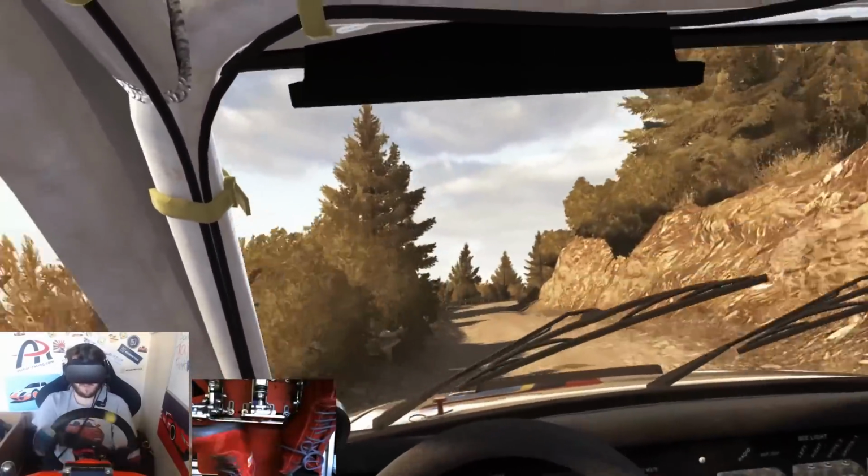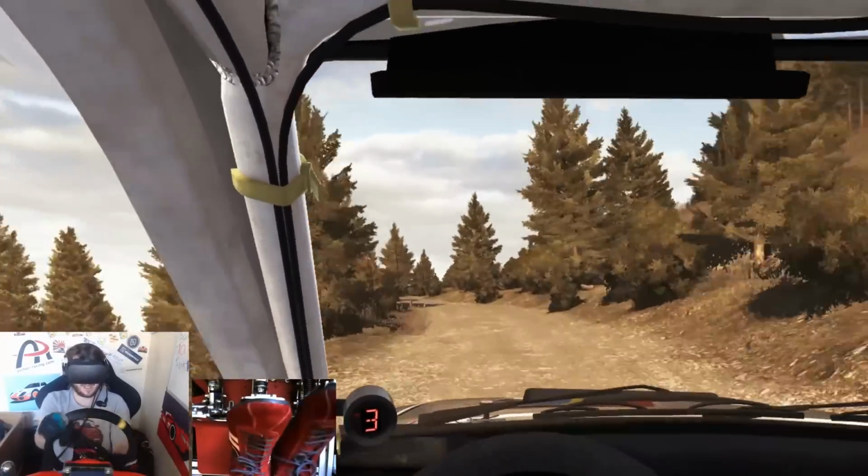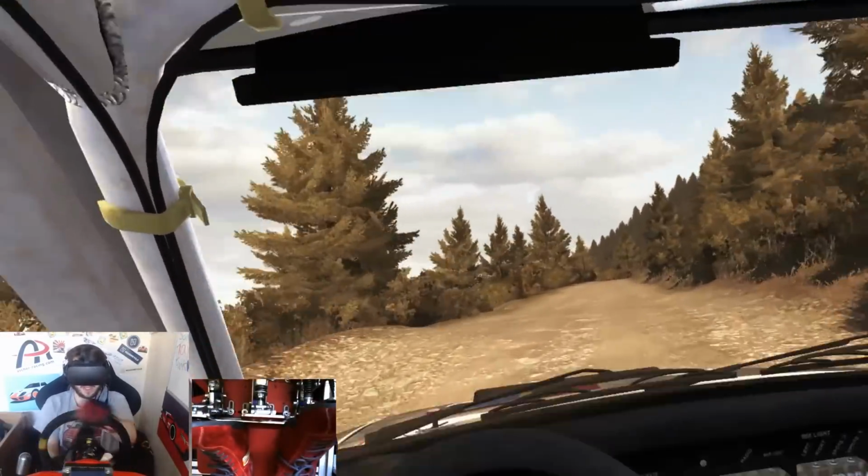You've got to be so careful. That gets very, very tight up here, so I'm going to be a little bit more careful. A couple of bumps coming up, I think. Yep, softly. Don't go too far to the left there. Oh, okay, nearly off into the bank, and there are the bumps.